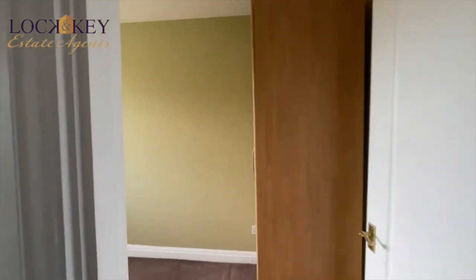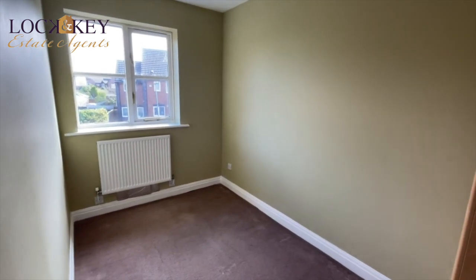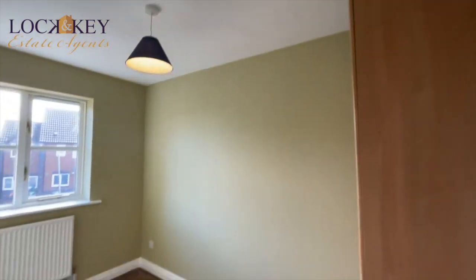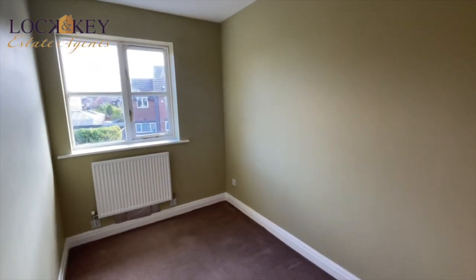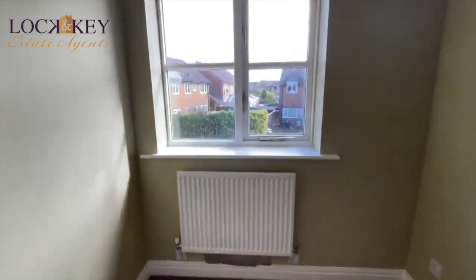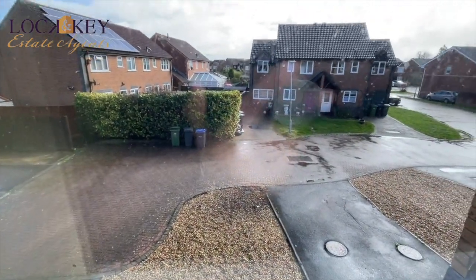I'm just going to go straight ahead and go into this room. It's not numbered, but obviously you can see there's a bedroom here. There's a freestanding wardrobe there. There's access there to a loft space in one of these bedrooms. I think there's also a loft space in the other one over the garage. Have a look outside, radiator. There's that front that we saw earlier.